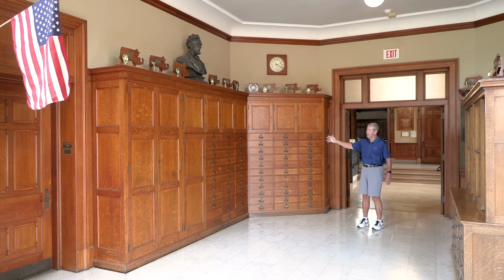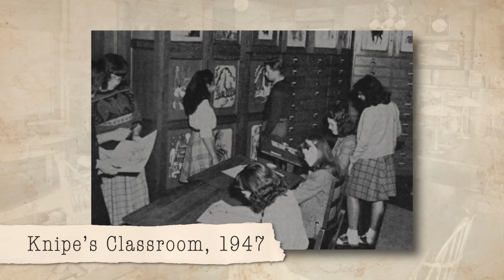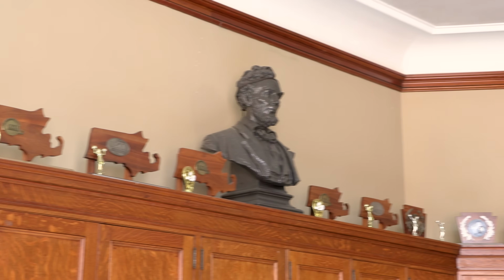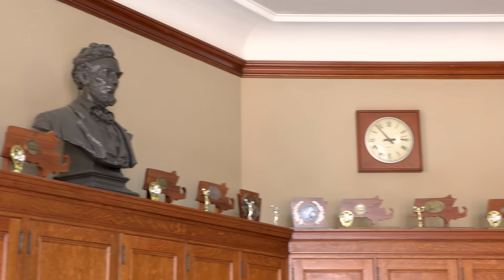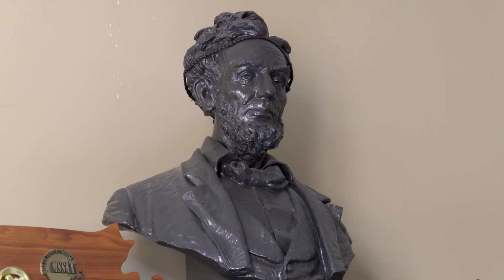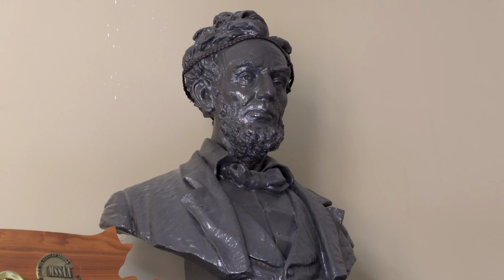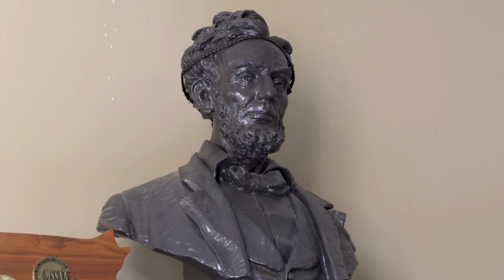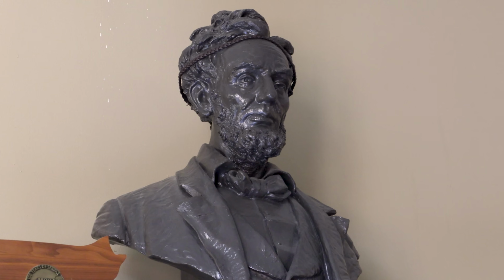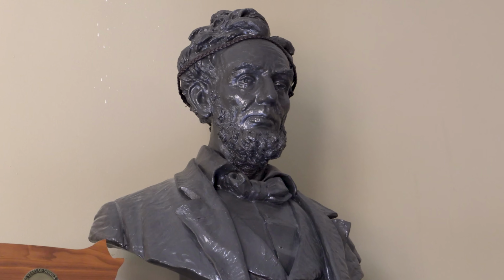Okay, now if you remember this piece here, these were cabinets, storage space, that was in the back of Mrs. Knipe's room. I believe that these drawers were actually used like by the homemaking teacher. Now they use it to keep the plaques. You see some of the championship plaques from the sports teams. And you might remember, if you were a student in Mrs. Knipe's room way back when, this bust of Abraham Lincoln. Mrs. Knipe taught public speaking as well as English. Lincoln was a model for her and her students. That is something that they kept.